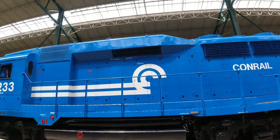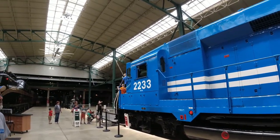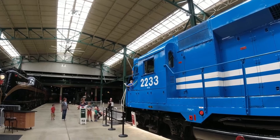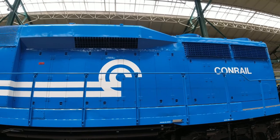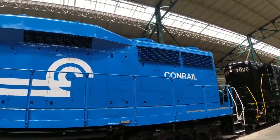And they actually are having it open for cab tours as well, so we may be able to get a glimpse inside at the controls and give you a view from the inside as well. But this is, boy, what I would love to see this running on the rails again.